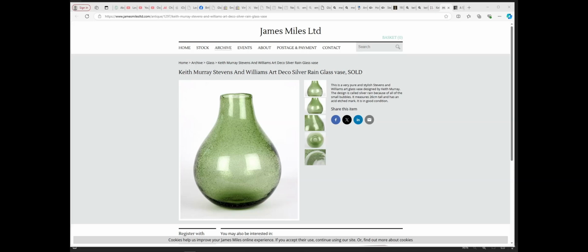Unexpectedly, I managed to find the vase in a different colour. Stevens and Williams, Keith Murray. I think he produced something like 3,000 designs for Stevens and Williams, and for some of them, they only made about a dozen. Clearly, if I've been able to find another one of these in a different colour, maybe they made more. I don't have a price. So we know it's called Silver Rain. We know it's from the 1930s.